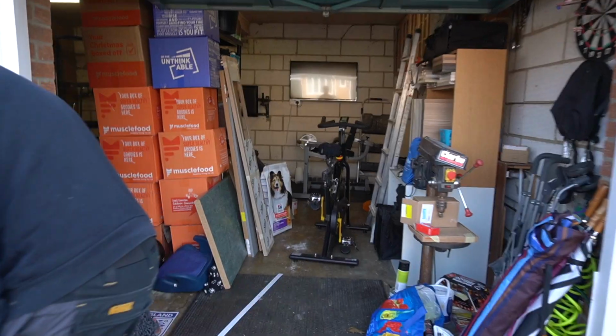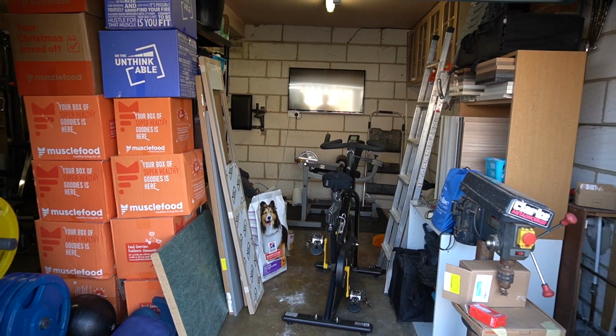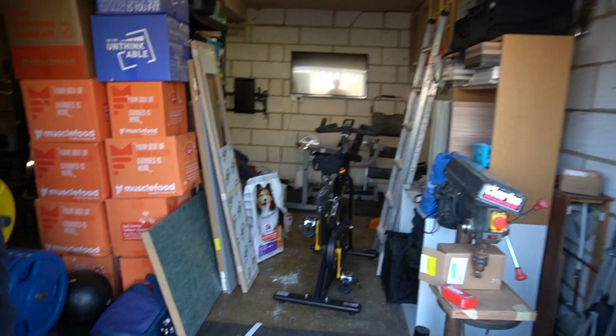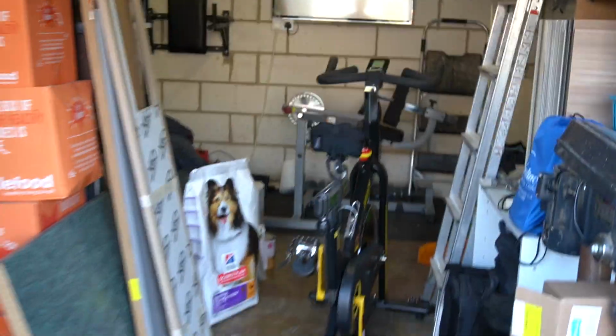A crowded and busy side of the gym with boxes and rubbish, and it was just a bit higgledy-piggledy, to be honest. It built up over time, and now it's time to do that thing that, in my opinion, can transform a home gym more than any piece of equipment can ever do.